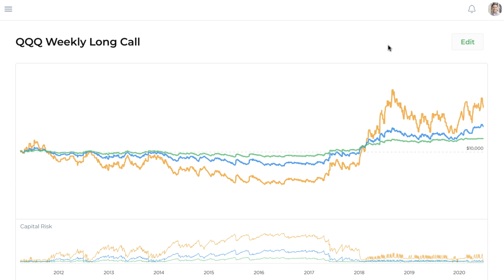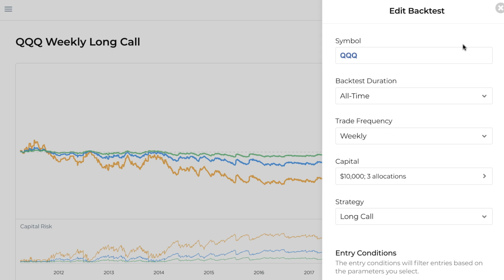Essentially what we did in running this test, and I'll show you all the parameters here and then we'll go through the results. We ran this test on QQQ. We ran the backtest for all time. The trade frequency was weekly. That's really where this comes in. So we were trading it every single week. So every week the backtester was looking for a new entry.